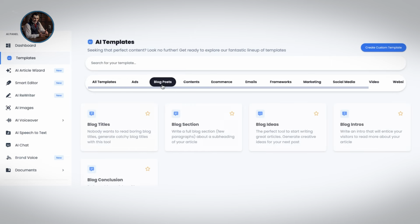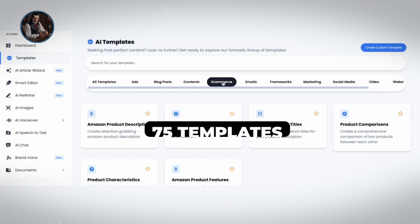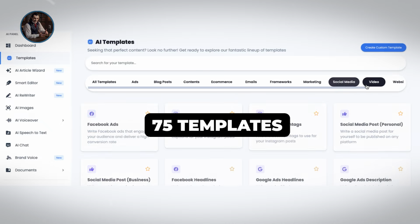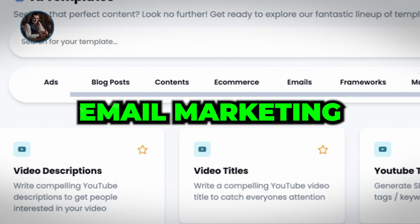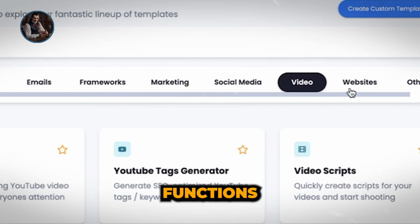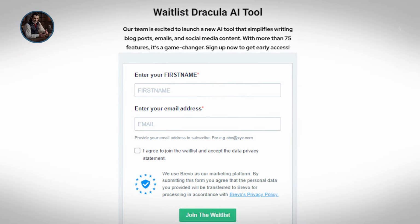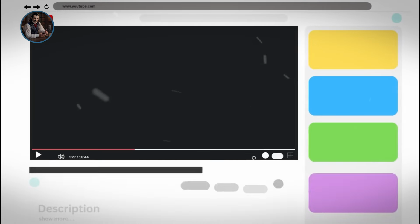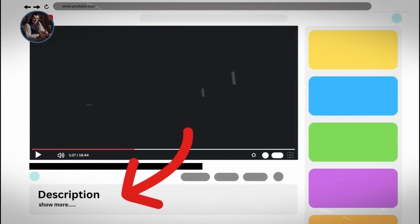Additionally, it incorporates up-to-date search results to support its responses, unlike ChatGPT, which only has access to information up to 2021. Moreover, Dracula AI is specifically designed to serve digital marketers, offering over 75 templates for various purposes such as advertising, copywriting, blog writing, email marketing, and many other functions to support online business development.